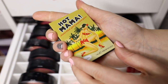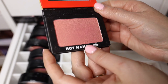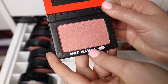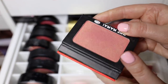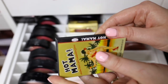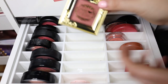The Hot Mama by The Balm. It is swatched, but it's pretty dark, you guys. Man, I love The Balm though. Why is it so hard for some of these? I don't know. Some of these, okay, getting rid of right away. I'm gonna keep it because I guess if it takes me that long to decide, maybe I should just keep it.